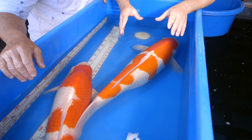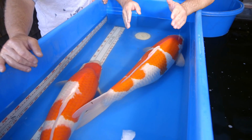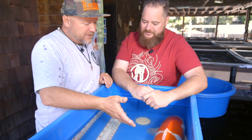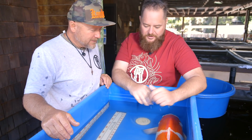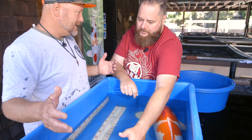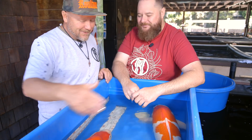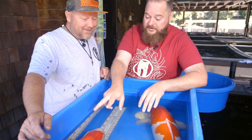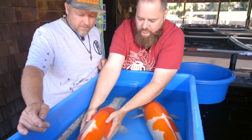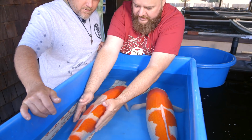Yeah, and this is very, very minor, right? This is still very expensive koi. We're talking textbook. Yes, this fish is amazing. You can't discount that for a minute. But you're thinking textbook. You're trying to get a $60,000 Kohaku. This Kohaku, however, does have that sort of much stronger body line that goes all the way down there.